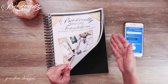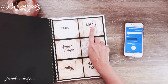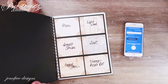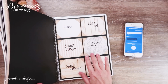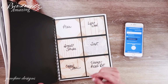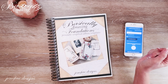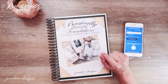So it was already released in the light wood, the small stripe, the text, coffee stained, and vintage polka dots. So 5 background designs were released on the release day, and every single background design comes with a free set of plain templates from me as a bonus with purchase, as does the guide for this set of templates. It comes as a free bonus with purchase. So all you had to do was vote for your next favorite background designs.